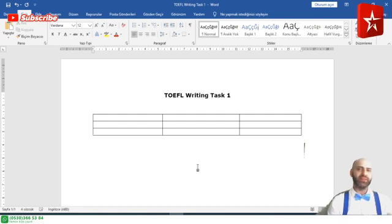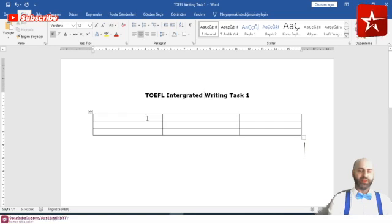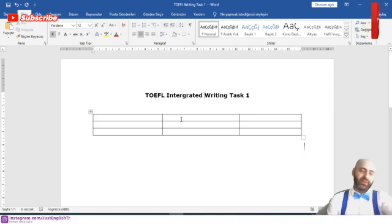Task 1 is integrated writing, and it consists of reading, listening, and writing. Okay, so it is called integrated writing. In integrated writing section, you will read a passage, then you will listen to listening passage about the same subject, and your task is to write the connection between reading and listening sections.